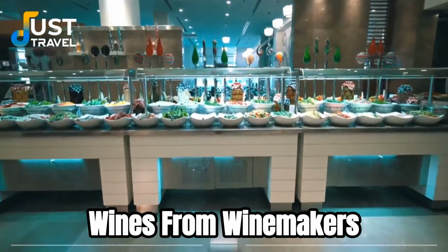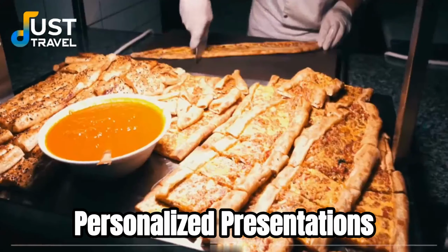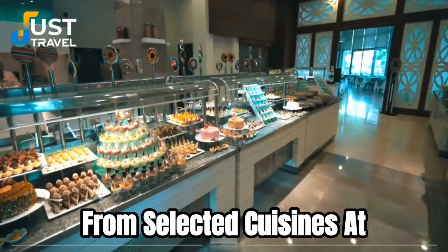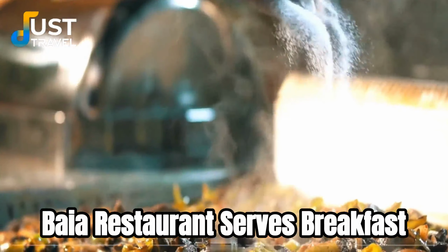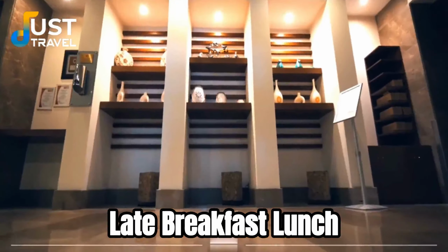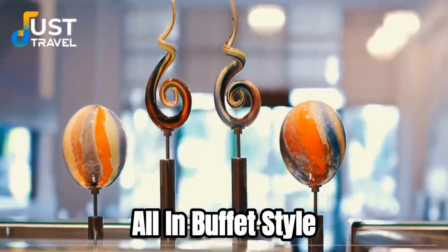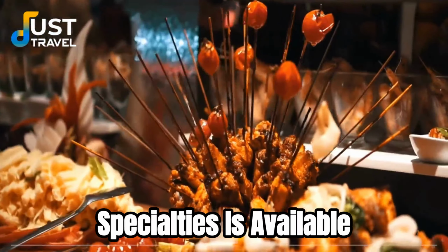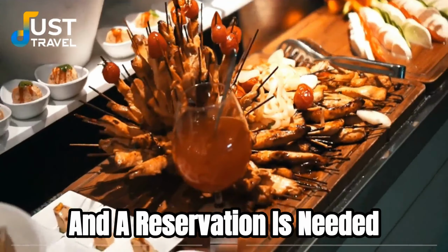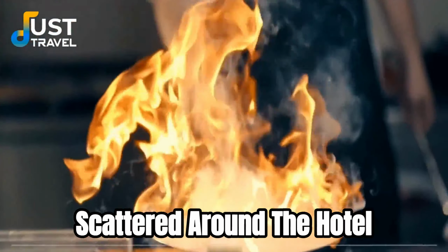Boutique wines from winemakers from the New World and Turkey accompany the menus prepared with personalized presentations from selected cuisines at our a la carte restaurants. Baia Restaurant serves breakfast, late breakfast, lunch, dinner, and midnight snack, all in buffet style. A la carte restaurant with Mediterranean and steak specialties is available, and a reservation is needed. Bars and snack corners are scattered around the hotel.